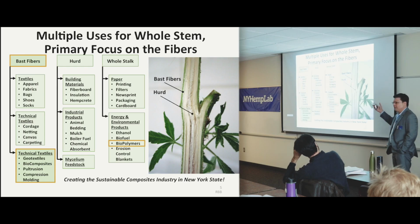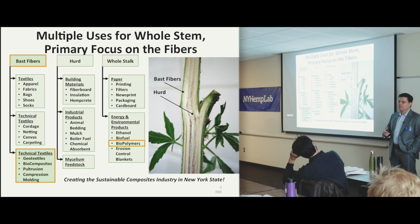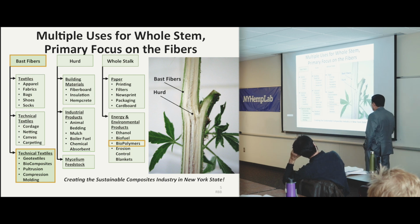This is what I'm interested in. It's the fiber. And we're going to take a real close look, not too technical, but just close, a real close look at the fiber. And this is the hurd they're talking about.